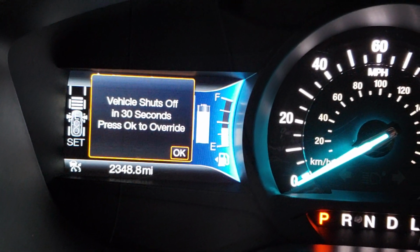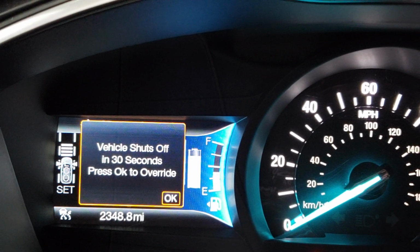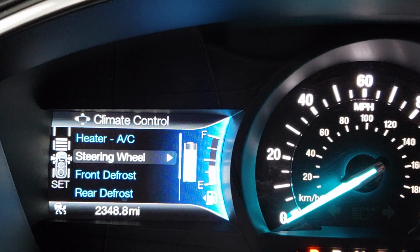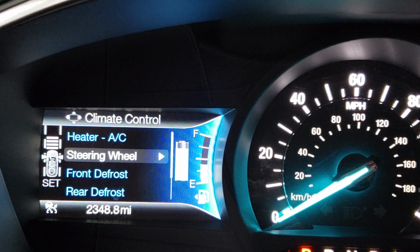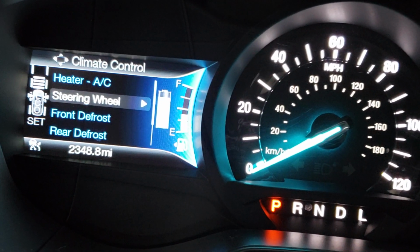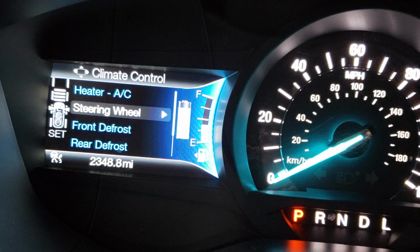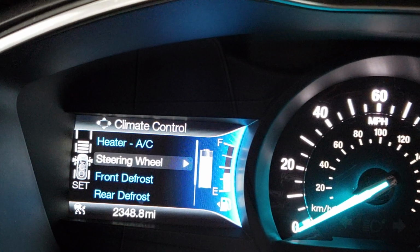Again, I think this has a lot to do. Vehicle shut off in 28 seconds. Press OK to override. Look at that. It's thinking just in case you got out of the car. You know, it's been running a long time. You haven't done anything. It wants to make sure you didn't leave the car on by accident. Very nice Ford. Very nice. I like it. Very smart.